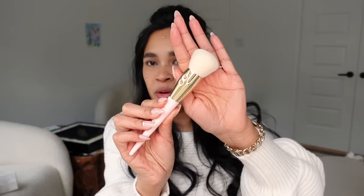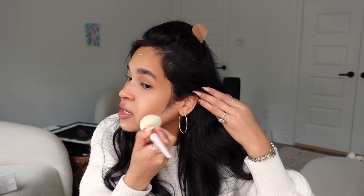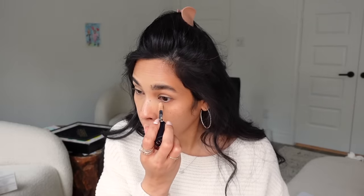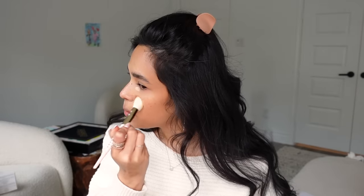I'm going in with my foundation brush from my brush set, which is such a good foundation brush. Like, the bristles are so dense but so soft and it just blends everything in so seamlessly. There's a nice glow. I'm actually gonna put a little bit of concealer around my nose because I really need it. And then I'm gonna go in with a highlighting concealer, which is also from Dior. I don't even think I'm gonna use foundation today.